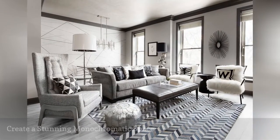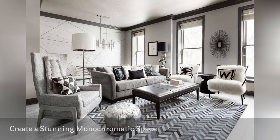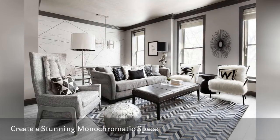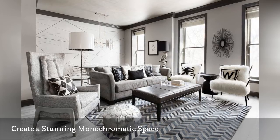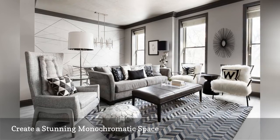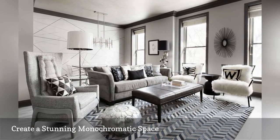Create a monochromatic space by combining a broad range of gray, black, and white tones as shown in this bachelorette pad by Chicago, Illinois-based Third Coast Interiors. The light gray walls were given a bit of oomph with charcoal gray crown molding.